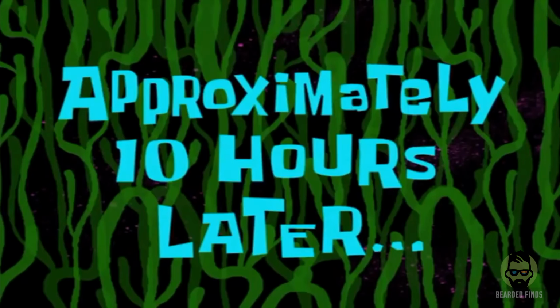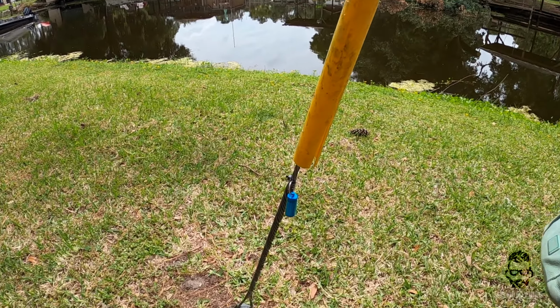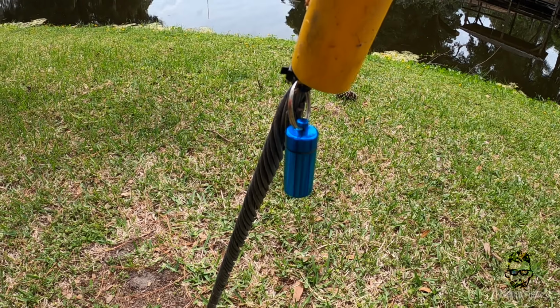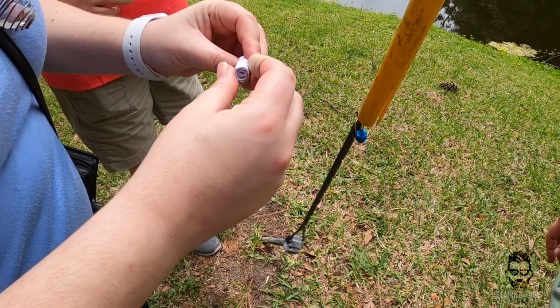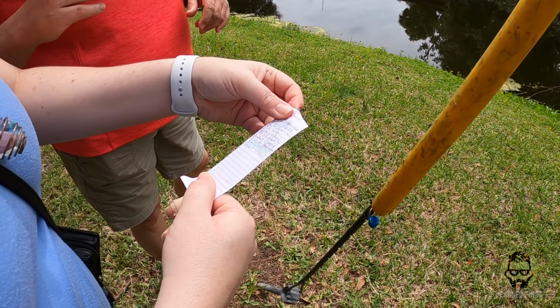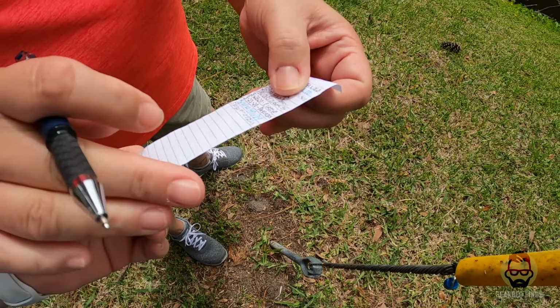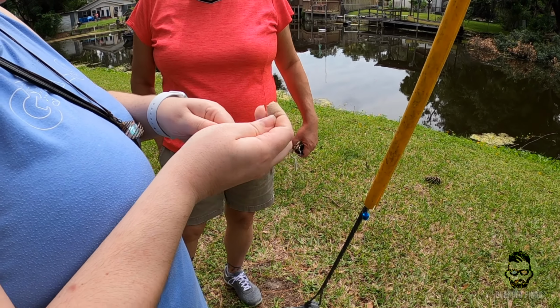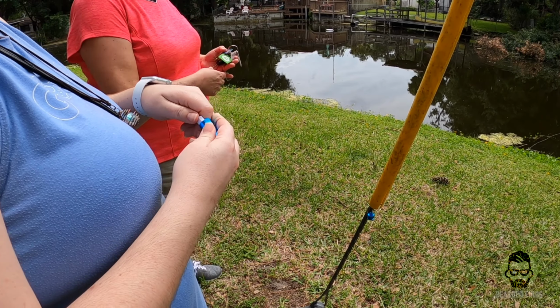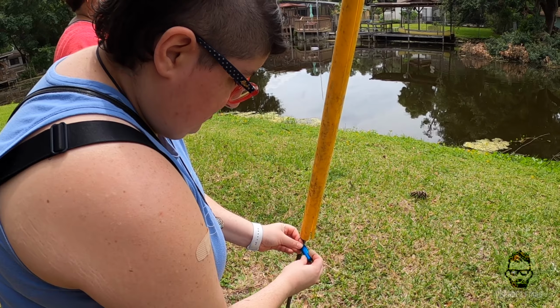Approximately 10 hours later. All right, babe, go ahead and show them what you found. Look at this. It's definitely small. Oh, okay. Wow, perfect. Teeny. Yeah, tiny little handwriting. That was the roughest one today, I think. Oh, there was a fish there. The last one that we were just at was pretty rough at the lake.